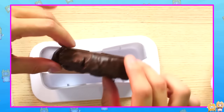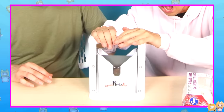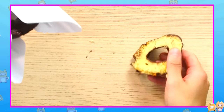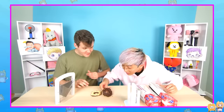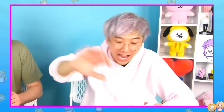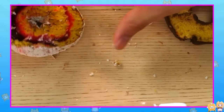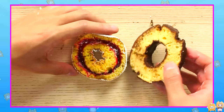I'm gonna drop a chocolate donut in here. Okay, take it out. Did it work? No way! Wait! Oh, I got the donut in perfect. And then, if I get a raspberry filled jelly donut. Here we go. Ah! The blade is bloody! It's the jelly! You can see how a jelly donut looks on the inside now. And then if I take these two and put them together. No!